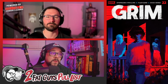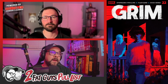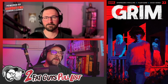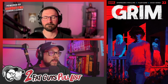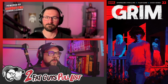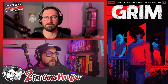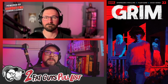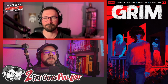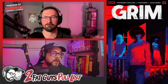So again, I enjoy the book. I think it's a fun book. Stephanie Phillips is definitely in her element in Grimm. But with it constantly being on hiatus, it's really hard when it gets back on the pull list to jump back in and feel really excited about it. By the end of the book, I'm like, okay, I want more. And then it's, oh, wait another month or two, maybe three months before you get another book. So Grimm has been fun, but every time it jumps in and out of the pull list, it gets a little bit harder for me. It's just kind of frustrating. You want consistency, and this book is taking its time.